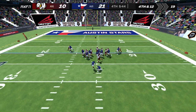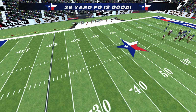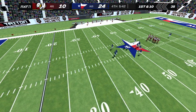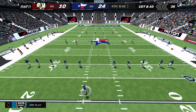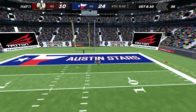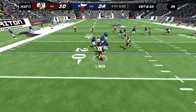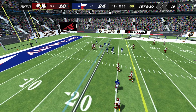Go. Here's the kick. And it's good. The home team extends their lead 24-10. The away team needs to respond to that score quickly to get the momentum going on their side. Number 10 kicks a deep one into the end zone. Reed catches the kickoff. And he's brought down after a return of 17.